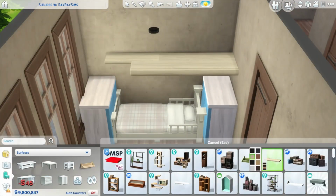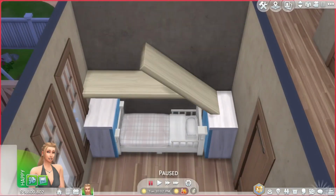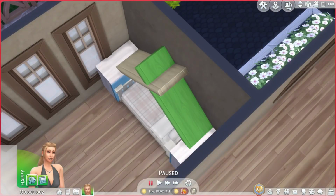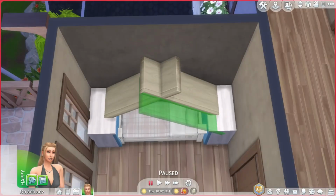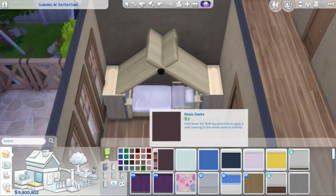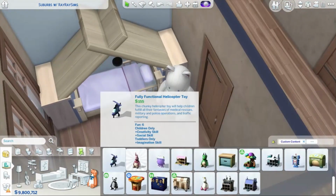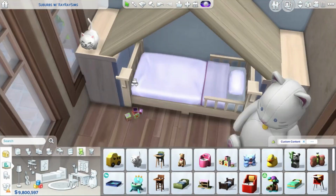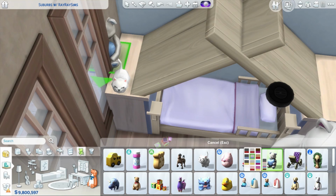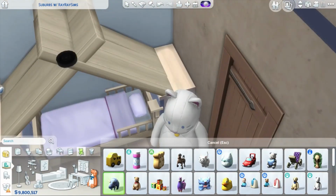But before going on with the story, as you can see, now I'm working on the toddler's room, and I wanted to mention this because I did something with the shelves using the tool mod. If you don't know what the tool mod is, it's a mod that allows you to rotate, elevate, scale up and down, and lower into the ground every object in game. I always use it, so you'll see me use it in every single one of my builds. And here I created this fun structure.